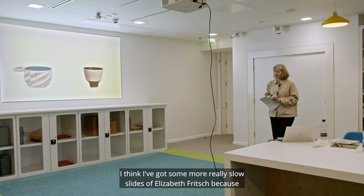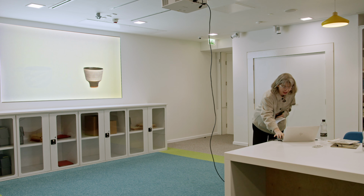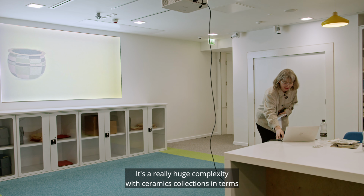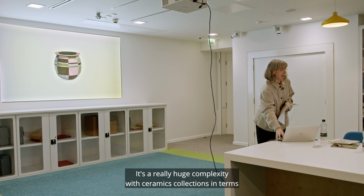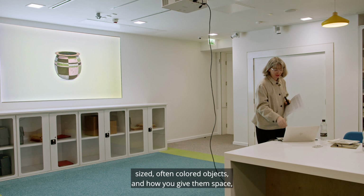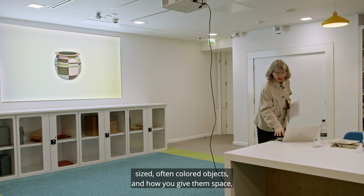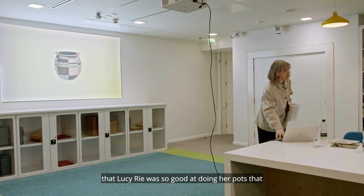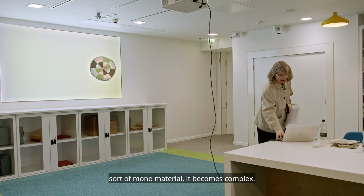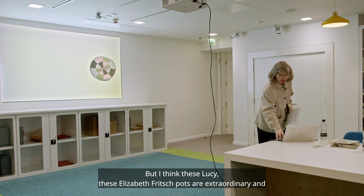I think I've got some more really slow slides of Elizabeth Fritsch because, as well as Lucie Rie, I could sit with her pots all day. The scale of these pots is really interesting. I think there's a really huge complexity with ceramics collections in terms of large collections, the breadth of similar shaped, sized, often coloured objects and how you give them space that Lucie Rie was so good at doing with her pots. When it's all sort of mono-material, it becomes complex. But I think these Elizabeth Fritsch pots are extraordinary.